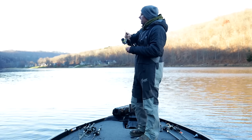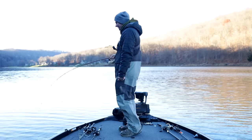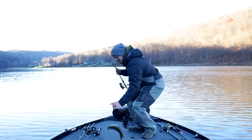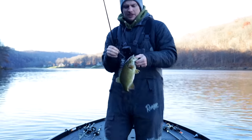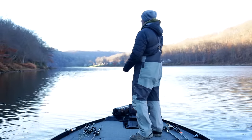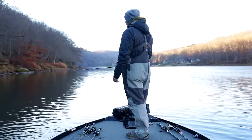No way. That's crazy. That's crazy. Little fatty. Not bad. I mean, I feel like I should just cast in the middle of the river because I just said if I catch one on that because I didn't go where I wanted it to go, I should just cast in the middle of the river, but I'm gonna throw back over there. We caught two in a row. Finally. Let's see if we can get a third one.